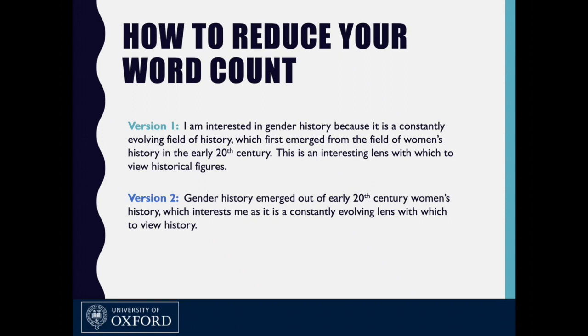This has made it much, much shorter. Another thing to bear in mind is where we put things in the sentence in relation to each other. So for example, in the first version, I've got field of women's history in the early 20th century. And in the second version, I've got early 20th century women's history. This cuts out a couple of the little words, and that's just by swapping the two elements of this phrase around.